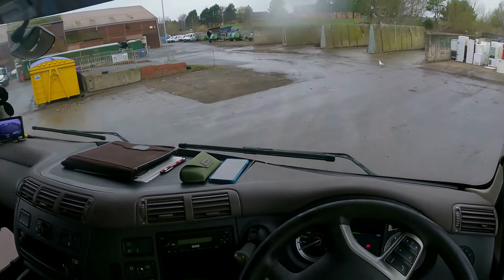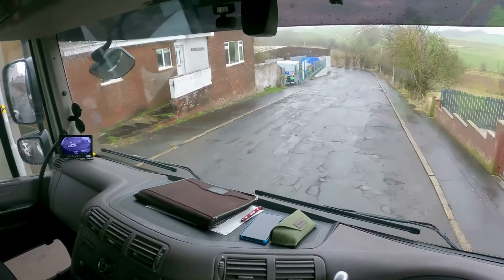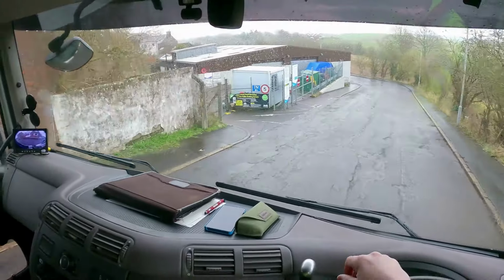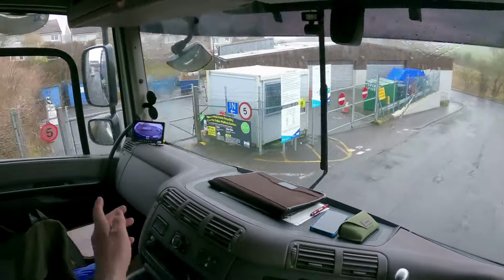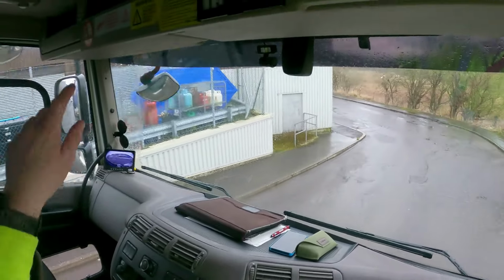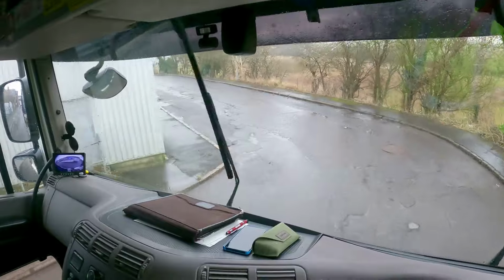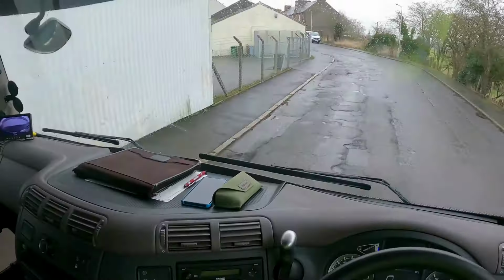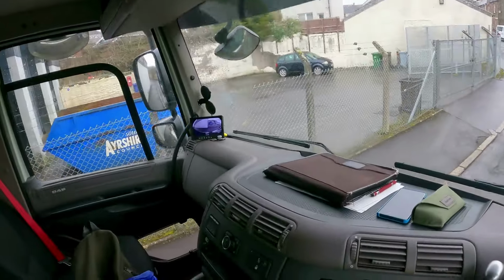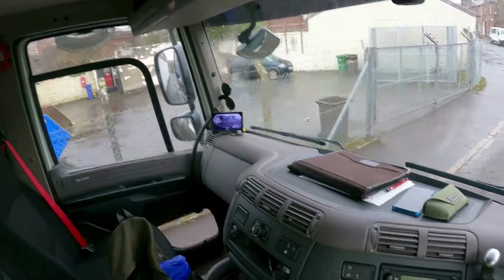Right, this is me just arriving at our civic site in Maybole. That's it there. You see the wee skips? That's the building. My skips are actually inside the building. It can be a bit tight. It wasn't designed with skips in mind.